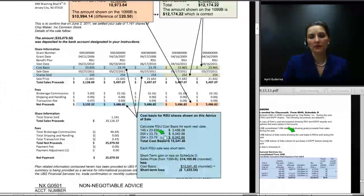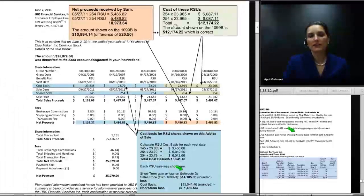We've added up the items that were sold, we get a cost basis of $15,541, and that's the total cost basis. And then this is the sale that occurs on the 1099-B. There's a second cost basis for RSUs. These are ones for which the basis is shown on the 1099-B. They total $12,124, and they occur from these two sales here.